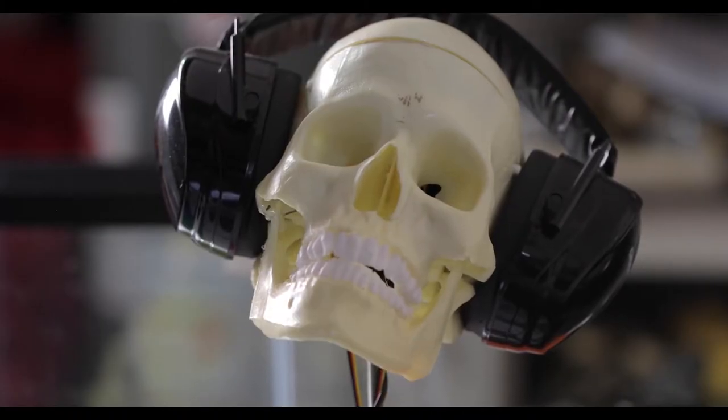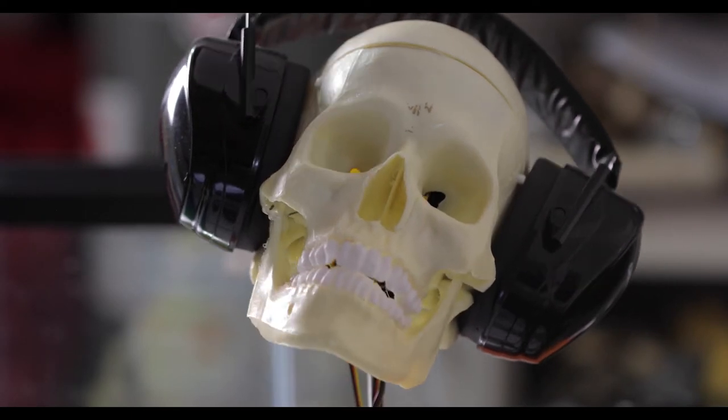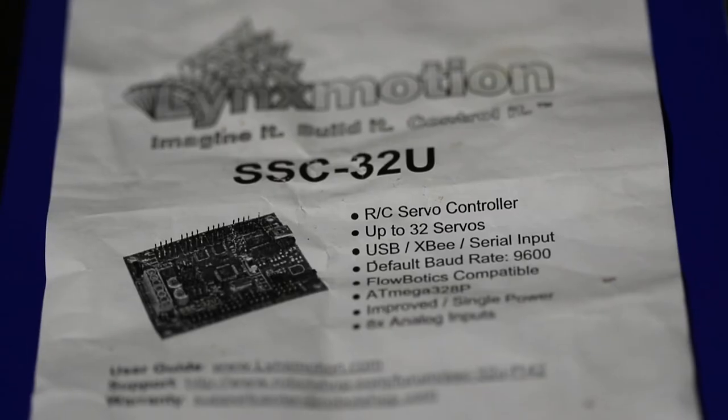But how do we let the servo know exactly what we want it to do? How do we get Eric to speak words, sentences, lectures, and even call me an idiot? Well, to do that, we need a servo controller and the software to be able to operate it.